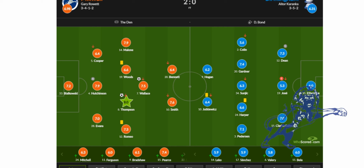So we've had Matt Smith, and we've had Ben Thompson, and we even had Hutchinson in team of the week. So there you go. Pretty struggling to find a definitive man of the match. Like I said, I would give it to Hutchinson, but pretty much of a muchness here if you look at the Millwall players on the left hand side.